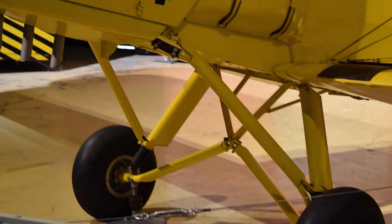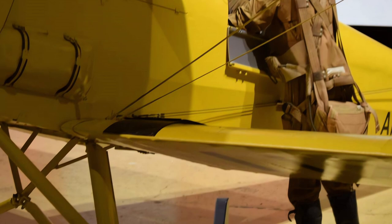The Tiger Moth was used by the Royal Air Force, RAF, and many other air forces as a primary trainer during the Second World War. It also served as a civilian light aircraft and a crop duster.